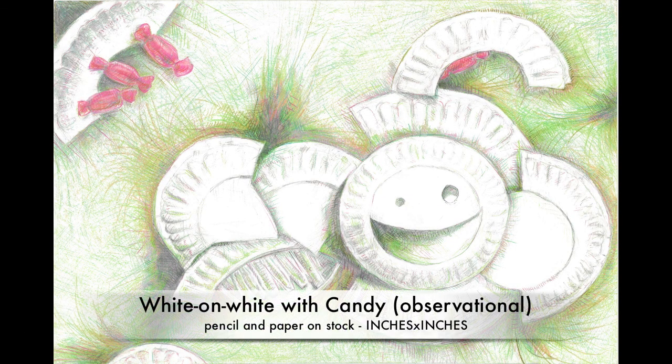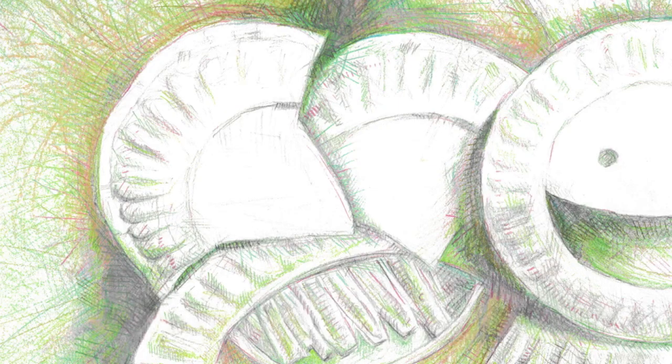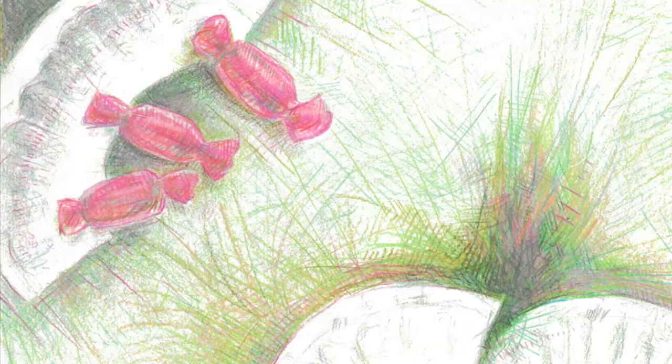For this project, we were asked to construct a small sculpture out of white plastic spoons, paper cups and plates, and brightly colored candies. We then had to draw our sculpture to scale and color it using shades of the candy's color and this color's complement.